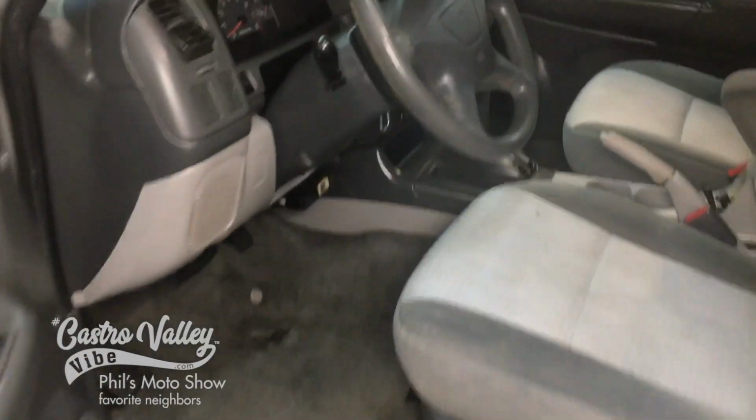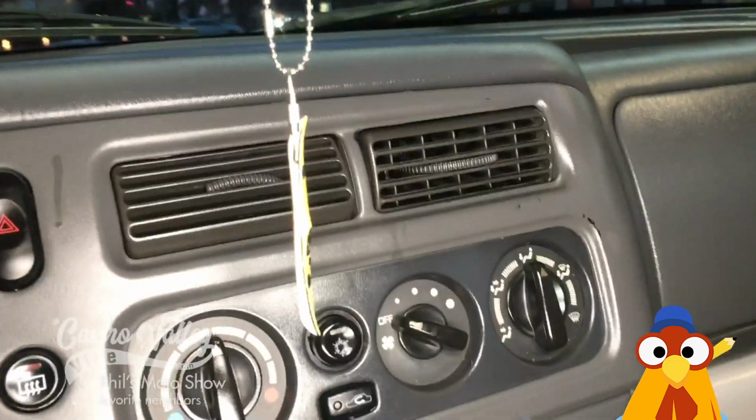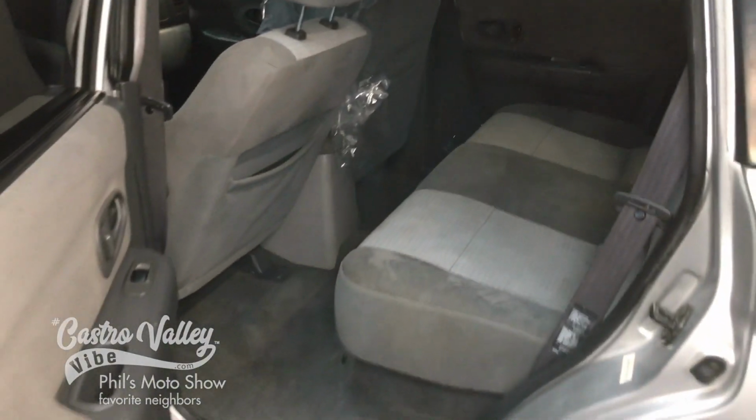Here's the driver's seat. Looks good. Lots of interior detail. That's what I'm going to be doing with it soon. The seats are just a little wet still. That's all right. A little bit damp because, you know, we have to use, like I said, the extractor and steam clean.